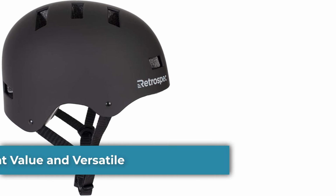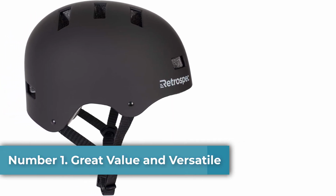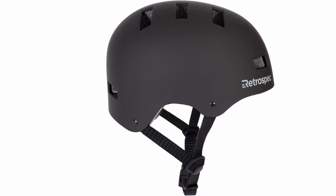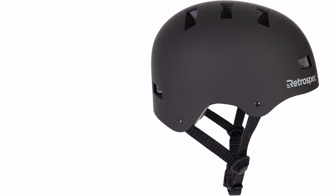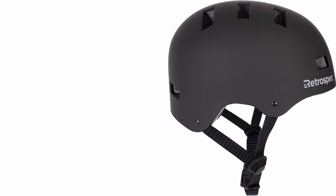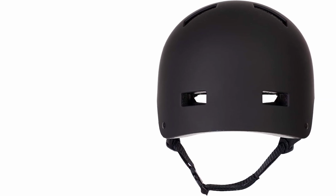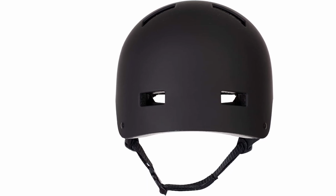Number 1. Great value and versatile: Retrospec CM1. If you're looking for a bike helmet that won't break your budget, check out the Retrospec CM1. This option is a classic, straightforward, skate-style bike helmet that will meet your needs. We like this helmet because of its extreme versatility, whether you need it for commuting, skating, biking, or something else. After running this helmet through our test process, we feel that it provides a ton of value for those among us looking for a basic, reliable helmet that will keep their head safe.